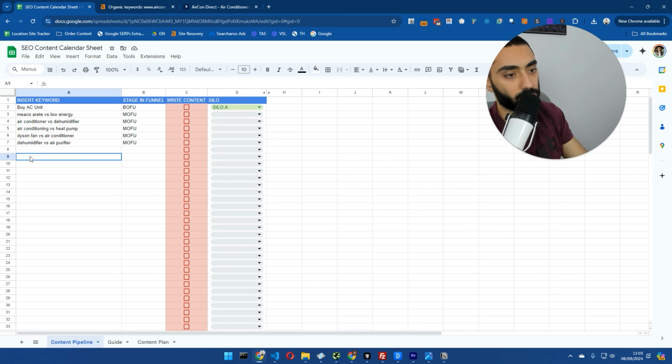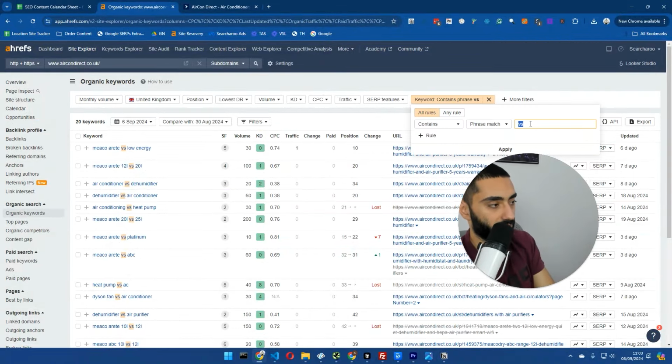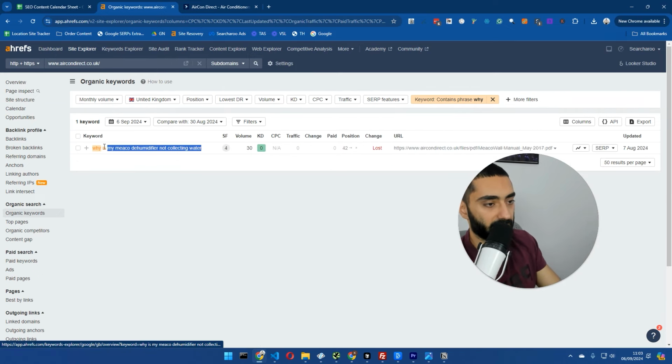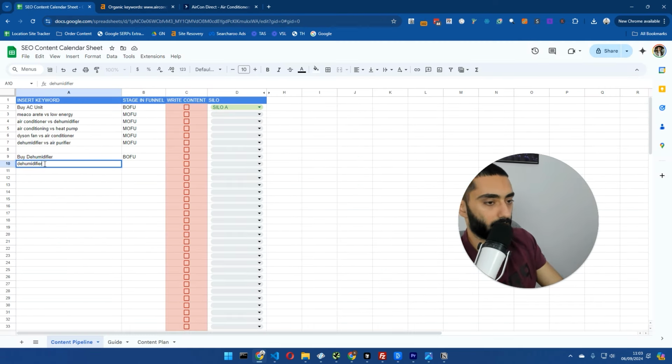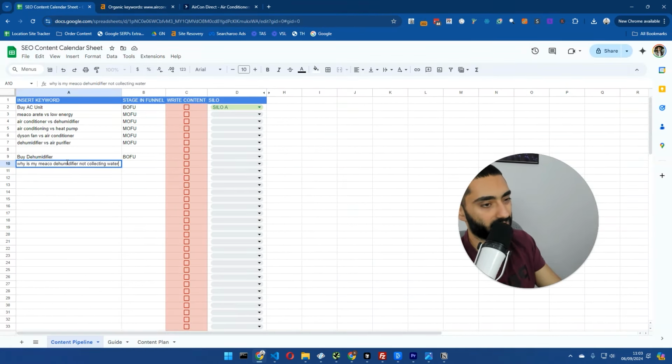Now, obviously, the buy dehumidifiers page would be a separate silo here. Buy dehumidifier, there we go. That would be another section on our page. Then we can include certain keywords like why, for example. Why is my Nico dehumidifier not collecting water? Now, this would be in a different silo, which I will get into in just a second, but we'll stick this in the sheet just so we've actually got it.